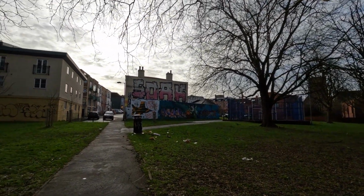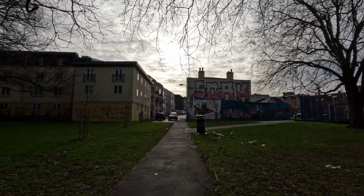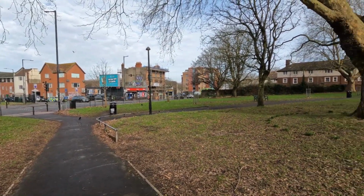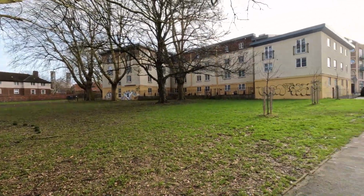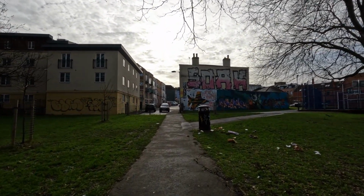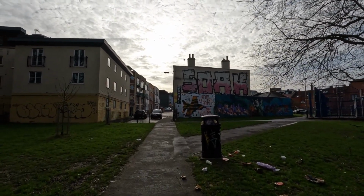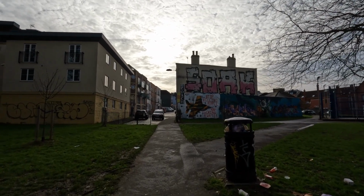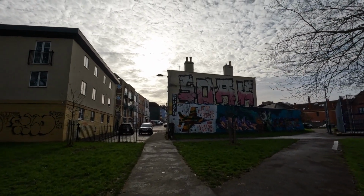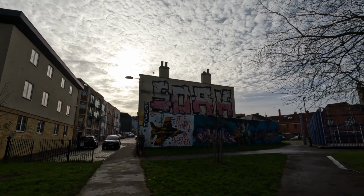The back of the Coach and Horses there, whose address is actually Gloucester Lane. Gloucester Lane used to go all the way down through and meet up at the top of Wade Street, but that was a long time ago. So the Coach has recently changed hands. Pat and Margaret, they've moved on into retirement, and this place is meant to be refurbished soon in 2024. Nothing's happened yet, so sit back and watch.